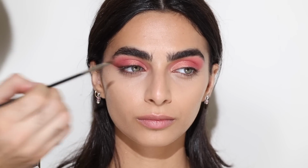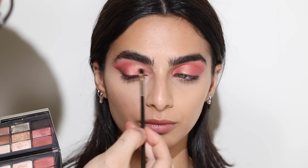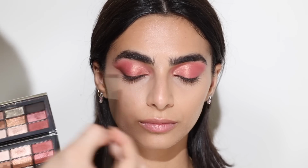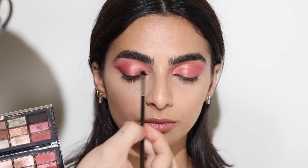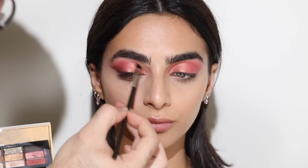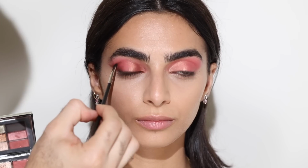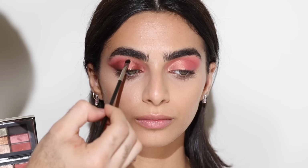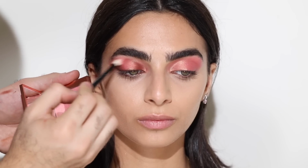And just go over that liner and diffuse the edges, making everything smoked out. I decided to do a semi-halo eye, so I'm taking that darker red shade on the inner part as well, and leaving the center free, just so we have darkness on both ends, if that makes sense. So pulling it in to accentuate the lightness of the center of the lid. And again, going back with that Orgasm Blush, I'm going to blend and diffuse the edges of the red.